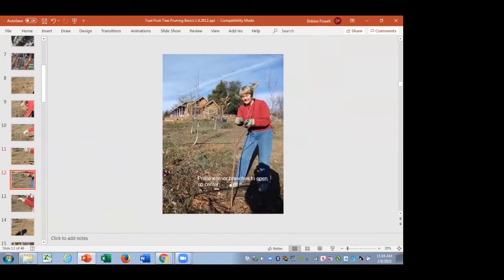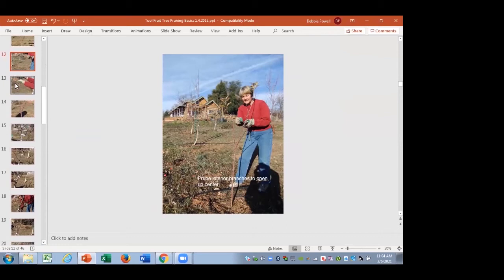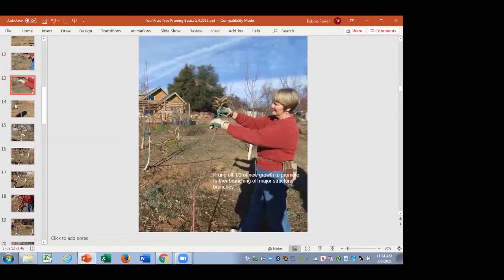Okay, now she's pruning the interior branches to open up more. You can still see the main 3 branches are still there. The tree is developing a nice structure to it, but she's just taking these branches out that will interfere with other branches in the center. Next slide. Now she's taking about 1/3 of the growth off the top, and she's cutting it above a bud on each one, so that'll promote branching off of the major structural branches. So it'll start getting to be a little bit more complicated branching arrangement on the tree. Next slide.